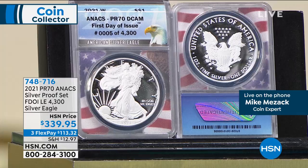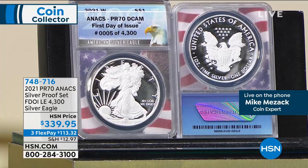But I have this badge. I'm locked in for the price for this entire set and series right here, $339.95. Like I said, it's more than we've traditionally charged for American proof Silver Eagles, but this is not a traditional American Silver Eagle. It's the rarest.